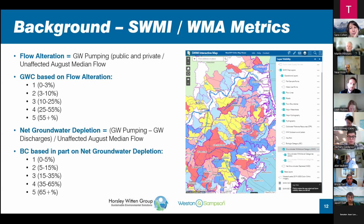And then biological category is BC, and that's based on net groundwater depletion and some other metrics that are not really relevant to this particular discussion. And again, 1 through 5, 5 being the worst, in red, and 1 the best.